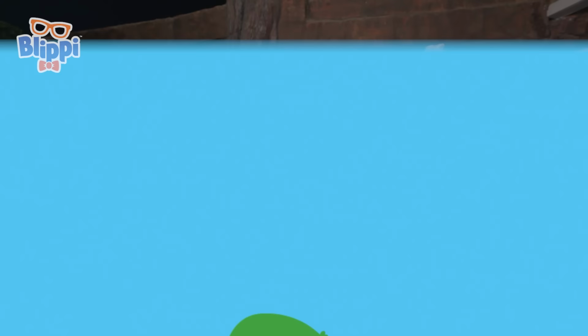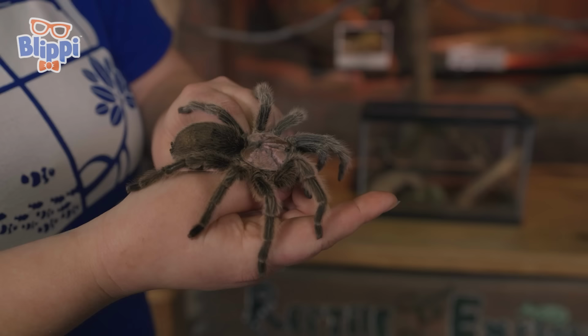Whoa, check it out. It's a giant spider. This is my friend Raj. She's a tarantula. Oh, hey, Raj. Whoa, and this is a tarantula. What kind of tarantula? She is a rose hair tarantula. Rose hair, and where's she from? So she's from South America, from Chile. Oh, cool. She is very big.